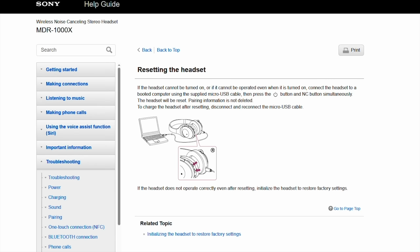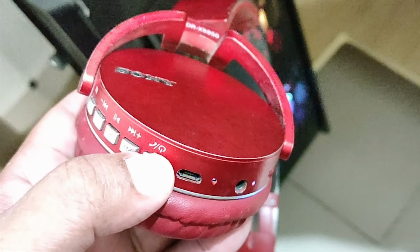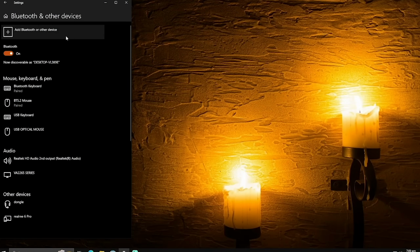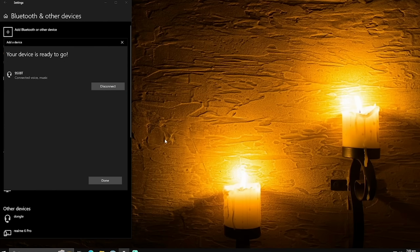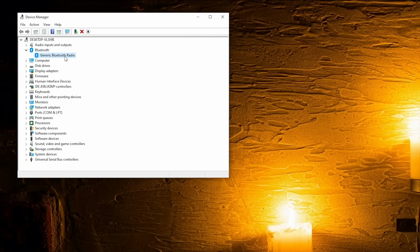Solution number 5. Sometimes resetting the headset or Bluetooth device can solve many problems. Consult your manufacturer's user guide on how to reset your Bluetooth headset or speaker. Follow the procedure. This will clear the memory on your Bluetooth speaker or headset, and then you can reconnect the device. You can also reinstall your Bluetooth drivers. To do that, go to Device Manager, uninstall the Bluetooth driver, and then let Windows reinstall it.